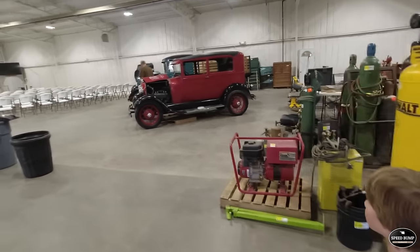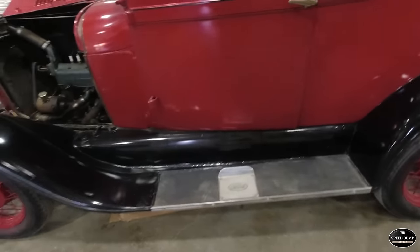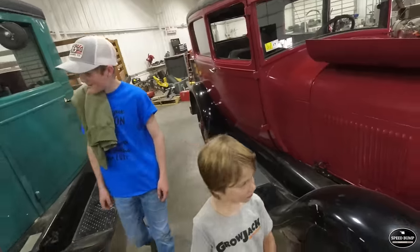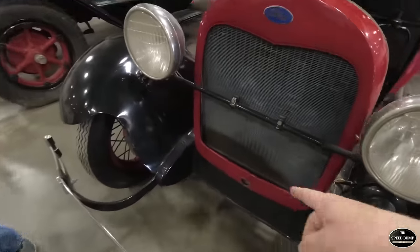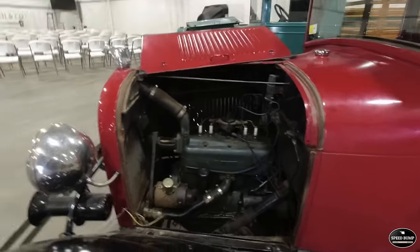Stuff is, we got a Model A sedan. There's a ton of seats for that. Man, this is nice, AJ. YouTube would love to see me cut this up and put a small block Chevy in it. Yeah. Man. So this is like a 29. You can tell the 30s don't have that flat bottom on their grills. Yeah, this would be a 28, 29.